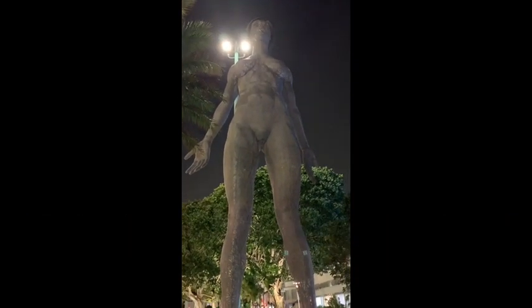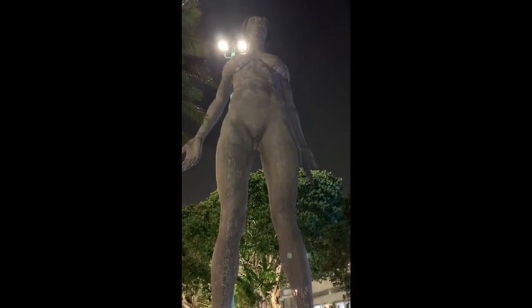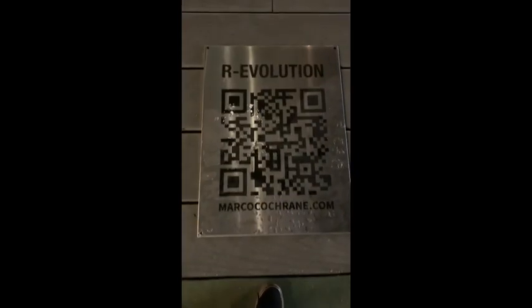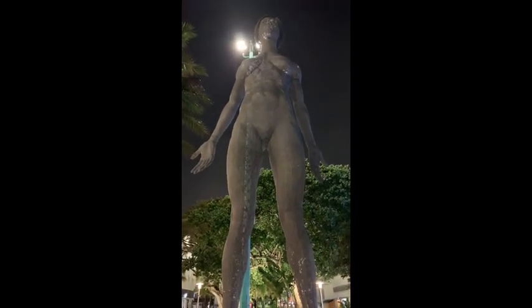No, it's not Ozymandias. This is a sculpture known as Our Revolution, also known as Revolution, right out here in the middle of Lincoln Road Shopping Center. If you want to know more about the sculpture, check out the website for Marco Cochrane, the artist behind this magnificent piece. Look at it. I'd say the allure and the fact of a nude sculpture in the middle of a family shopping center. But it is a genuine piece of art. It's got to be about 40 feet tall. It is very, very big.